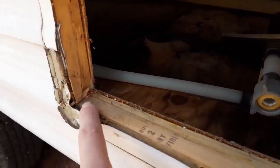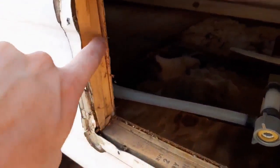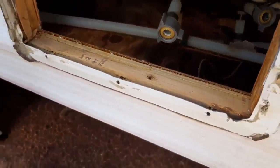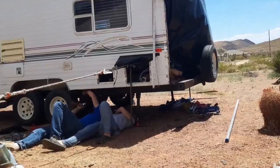That's a very good sign, you guys. This wood right here is not all nasty like it was on the other side, and this wood doesn't look all super nasty either, so that's an excellent sign for us. Thank goodness. Starting to finally get some good news.